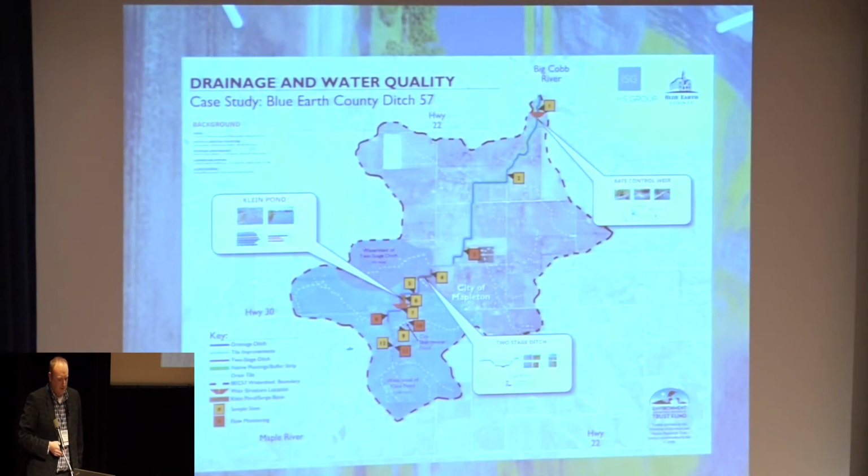Our biggest and brightest example is what's called Blue Earth County Ditch 57. This is a 6,000 acre watershed in southern Minnesota, about a half hour south of Mankato. The watershed line is shown here. It encompasses the city of Mapleton, which has about 550 acres. It was constructed originally as an all-tile system in the early 1900s. We actually found records of some tile that were in the late 1890s. And then in the 70s, the main portion of this tile failed, and a large open ditch was constructed, shown in blue and green.